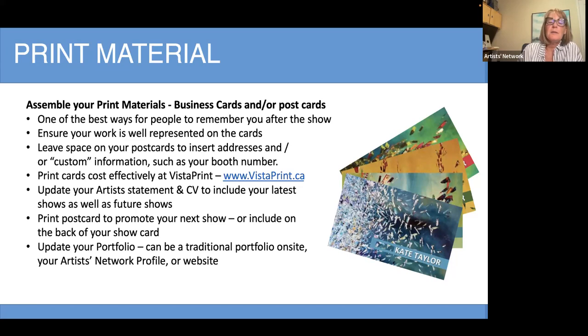Not everybody's going to read your bio, but some people for sure will. Some people are pretty quiet and they're not that outwardly engaging either, but they'll stand there and read your entire bio. I've had lots of people do that and then they turn around and they buy a piece. So you do want to have something like that.